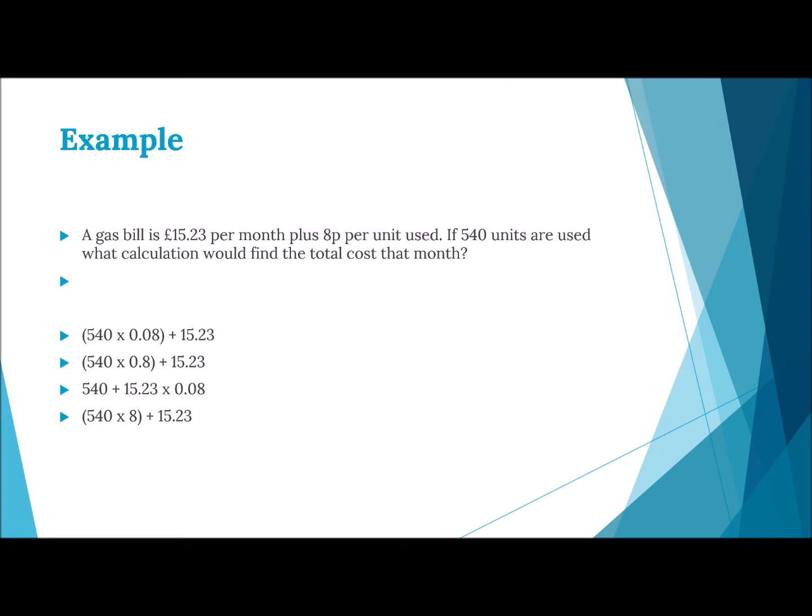The bottom one uses the correct method, but hasn't written the 0.08 correctly. So that would be giving you a very large gas bill because you're working there with 8 representing £8 per unit used instead of 8p. So those are some of the sort of tricky, sneaky things you need to watch out for in these sort of questions.